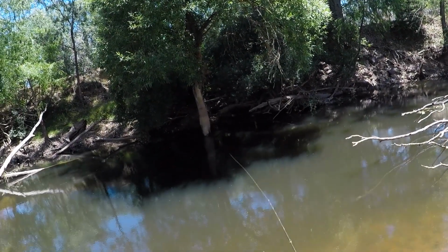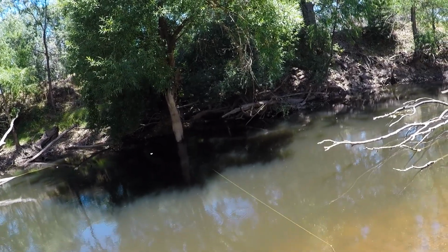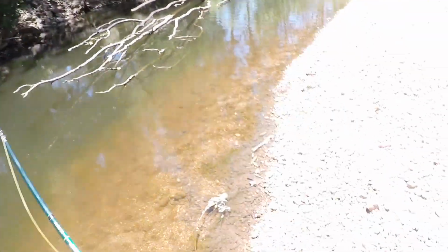Shade, hole, structure, and a snag. You wouldn't read about that.